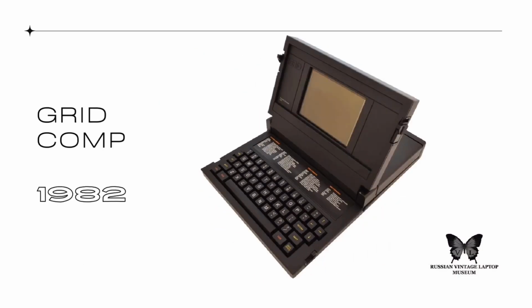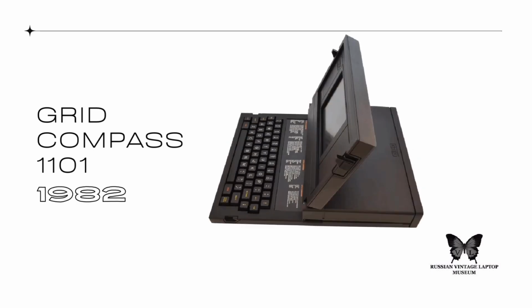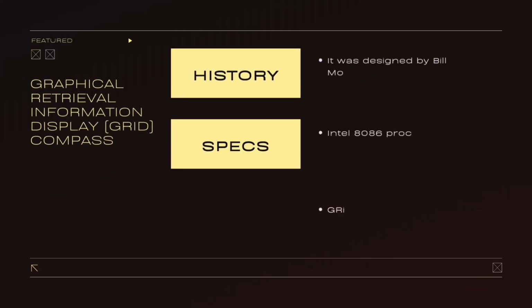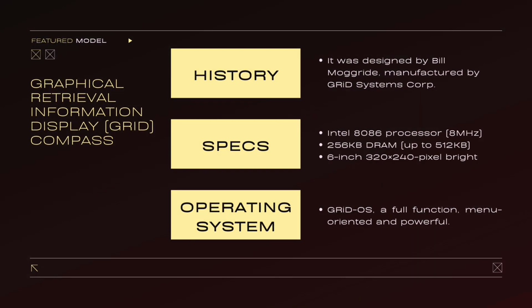The first one starting from 1982, where the Grid Compass 1101 was released. Here is some information regarding the Graphical Retrieval Information Display, Grid Compass. Some of the history was it was designed by Bill Moggridge, which is manufactured by Grid Systems Corp.